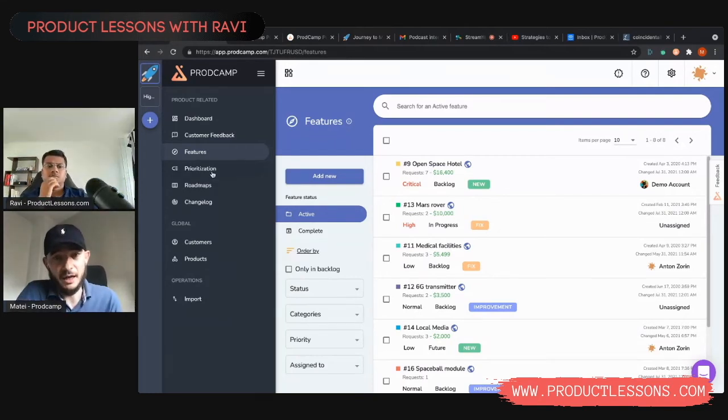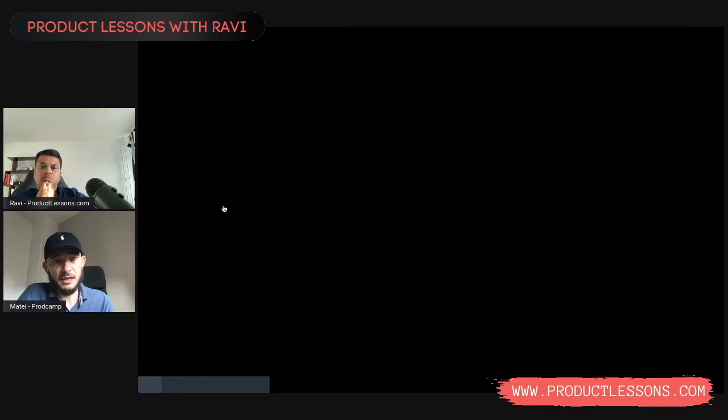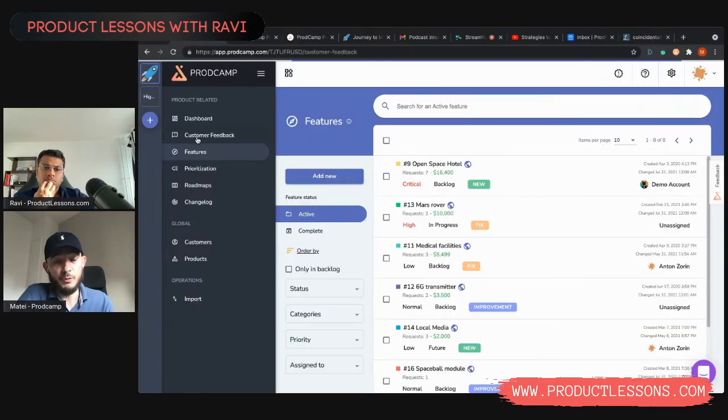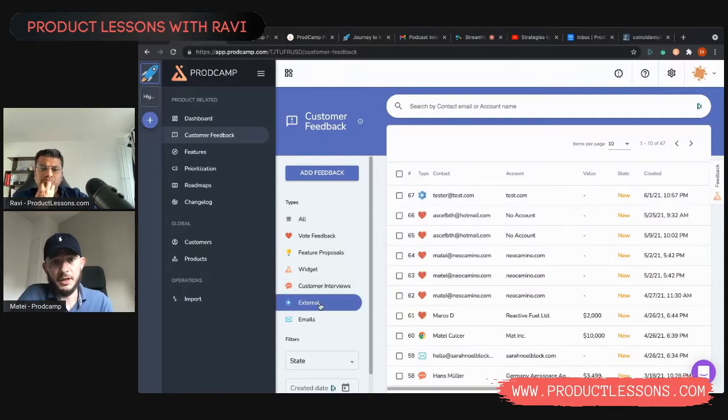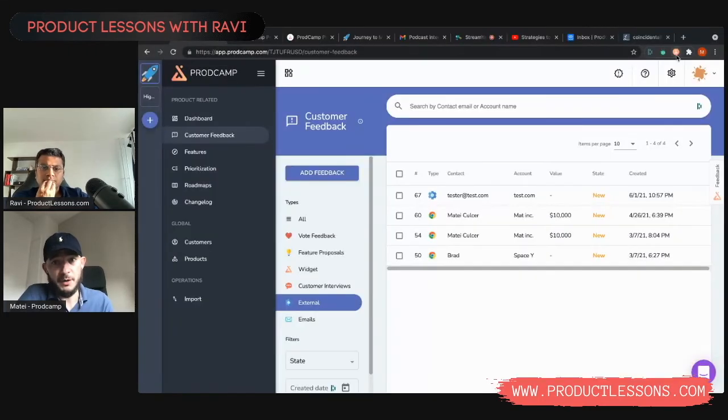So how we tackle it for now is through the Chrome extension that we have, and it's going to very simply give you the ability. You see it here on the top right corner of my Chrome browser. And here you have the ability to just open it, select the customer account, select the contact right from here. There's no easier way to capture feedback than this one.